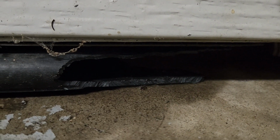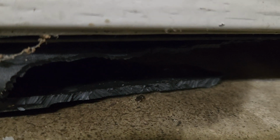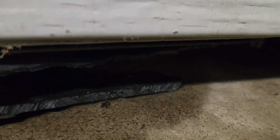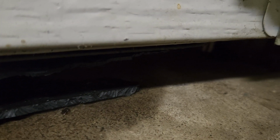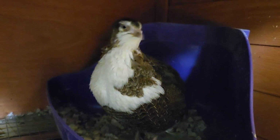What is the predator of the day? It is a rat. So you can see the little tooth marks in there. There's a big pile of rubber on the floor, and then of course the mess inside the crate. It was super upsetting. The birds were quite upset. Like I said, I was upset.